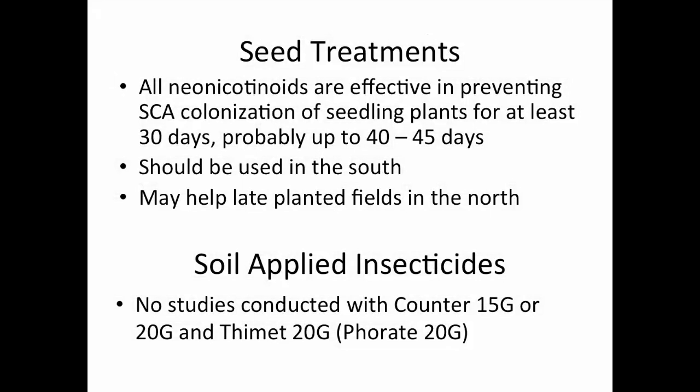So let's talk a little bit about the insecticide seed treatments. As most of us know by now, the companies pretty well put a seed treatment on every bag of seed they sell. The nice thing is we're seeing some nice benefits from these seed treatments against the sugarcane aphid. And this is our early season protection. We're getting anywhere from 30 to up to 45 days of protection against those early season infestations.